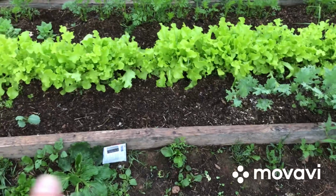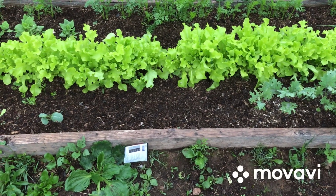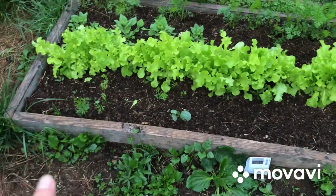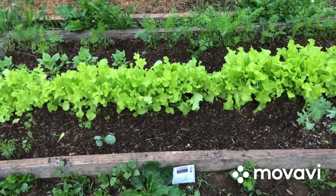And here I had some more brassicas planted, like, oh, what are they? Cauliflower, which I still have one, and then a few rogue carrots. So I went and planted some rainbow Swiss chard there, so we'd get a little bit more variety.